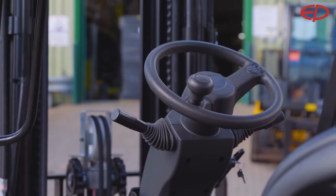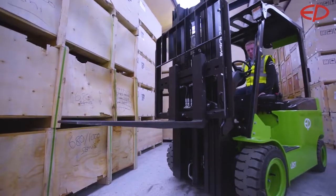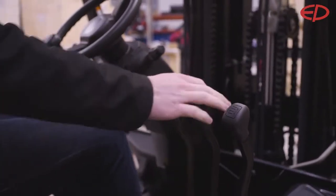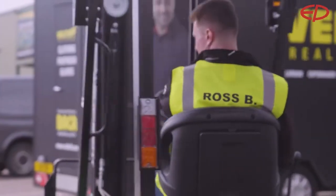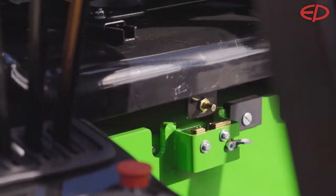The truck ranges from 1.5 tonne to 3.5 tonne in capacity and offers up to 540 ampere-hour battery capacity for long run times and 3-shift operation. The L1 is a real revolution, as EP Equipment is the first manufacturer to produce a frame around the advantages of a compact lithium battery.